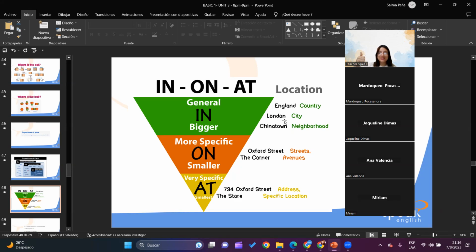Usualmente, countries, países, city, ciudades, en nuestro caso son los departamentos, neighborhood, vecindario, digamos, como lo que le llamaríamos nosotros el municipio, ¿ok? Ok, that is with in. Now, what happened with on? ¿Qué pasaría con on? That is smaller, is more specific. Es más chiquita, es más específica, pero sigue siendo hasta cierto punto general.